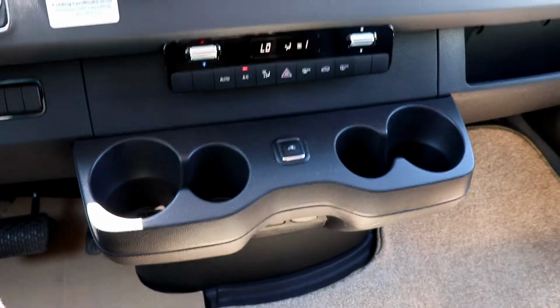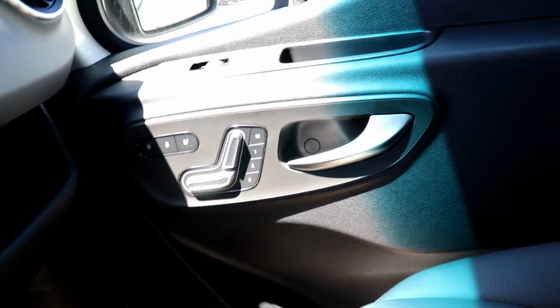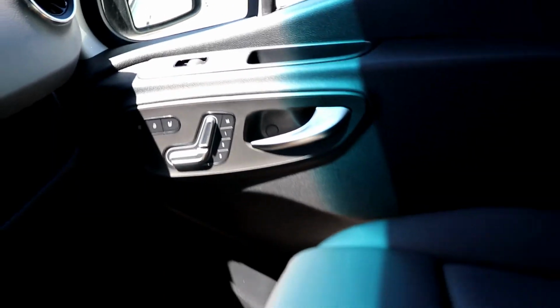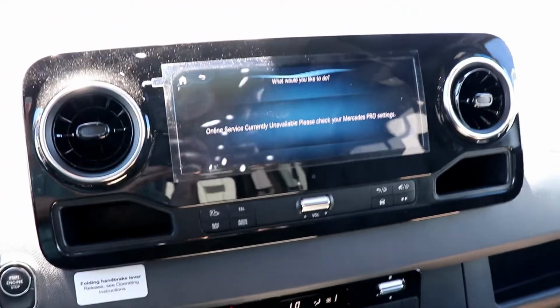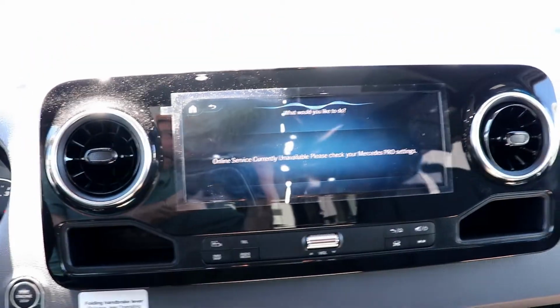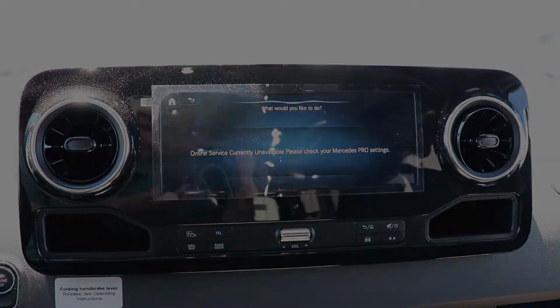So now you can see your cup holders are different in this one, giving you better leg room up in this area. I love the leg room. And then of course you can see again your power door locks, power seats, easier to turn your seats around. What can I do for you? See, it will actually talk to you, actually be able to walk you through stuff.